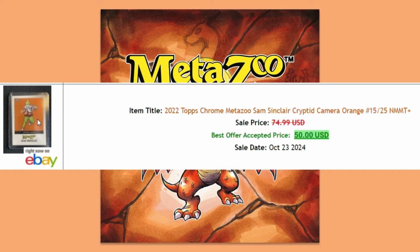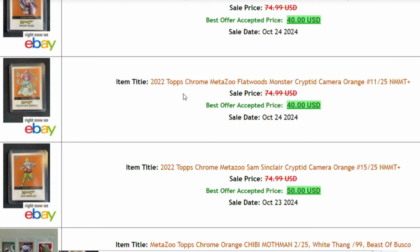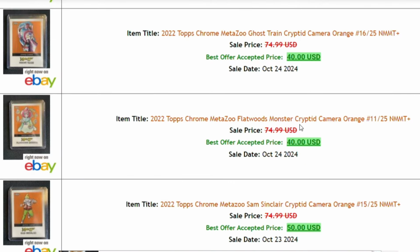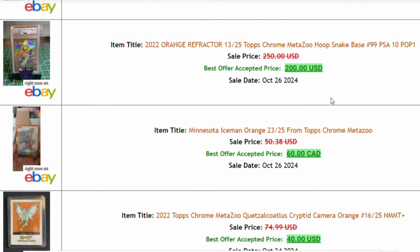Sold for only $50. Now that is, I'd say, a steal of a deal, to be honest, but that's more of the price that these cards are normally selling for. And then we also had a cryptid camera serialized out of 25 Flatwoods Monster, sold for only $40. Ghost Train serialized out of 25 cryptid camera, sold for only $40. And same with Quetzalcoatlus, serialized out of 25 orange refractor cryptid camera for $40.